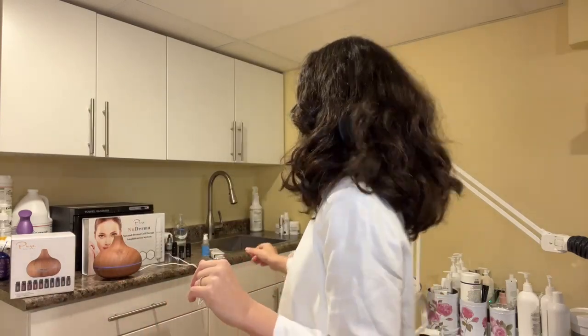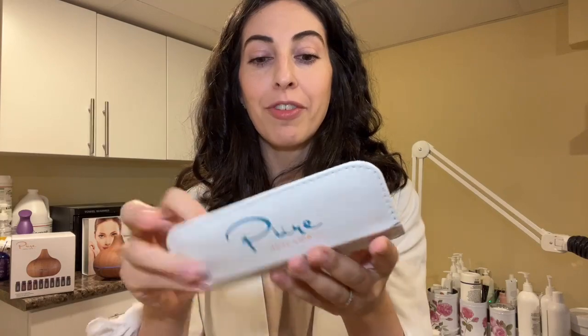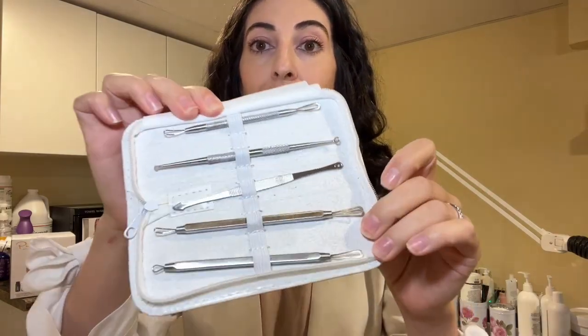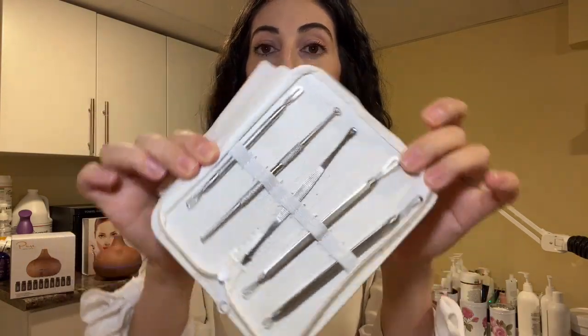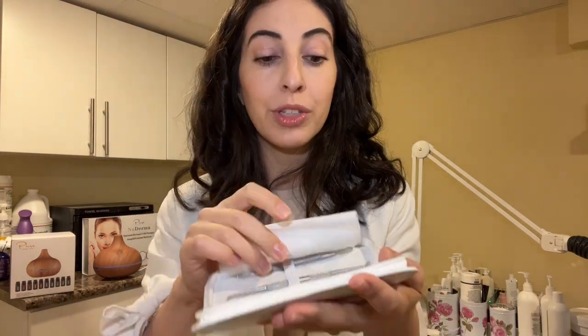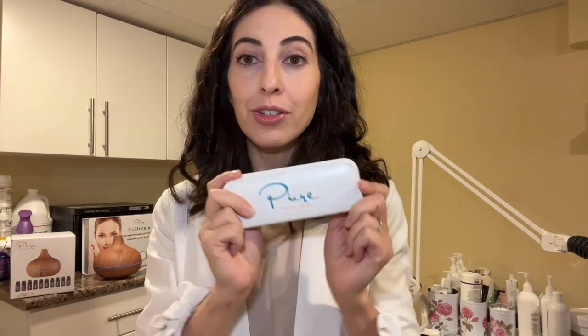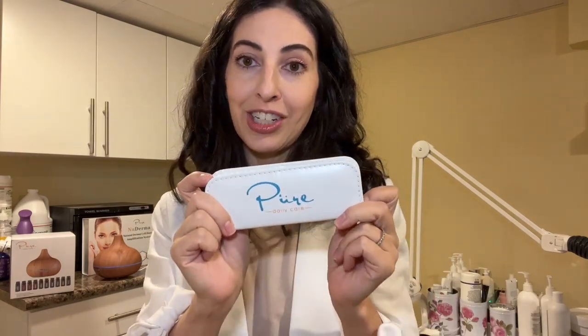I want to show you one extra bonus thing that comes with it. So every Nano Steamer Clinical comes with a 5-piece extraction kit. These are stainless steel, 5 pieces, but they're double-ended. And so after you're steaming your client's face, you have a plethora of tools to help remove any whiteheads, blackheads, comedones, congestion. So this is just a really great bonus. So not only are you getting the steamer with all of its smart steam modes and its nozzle that's gonna let you use it on clients so easily, but you're also getting this skin kit for extractions.